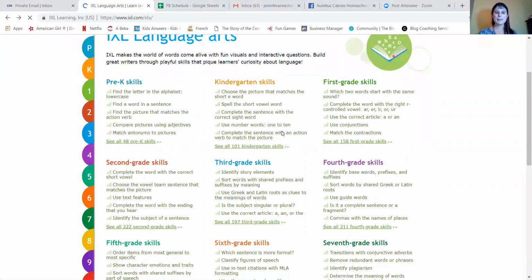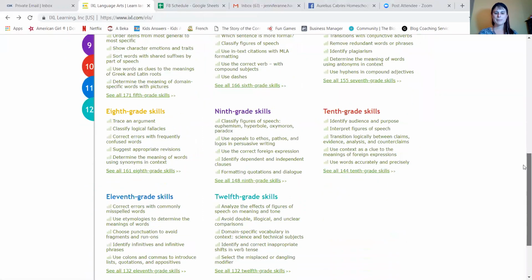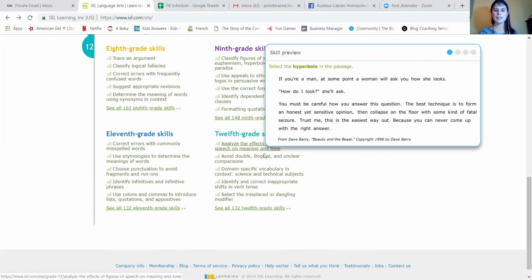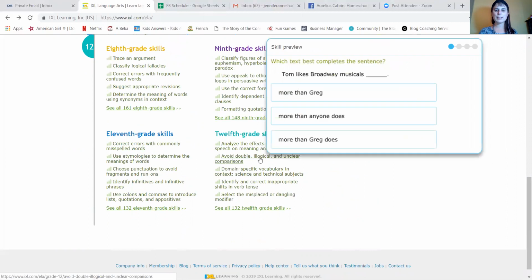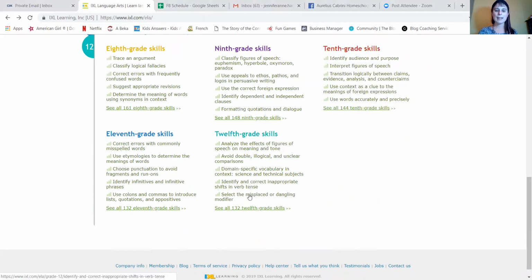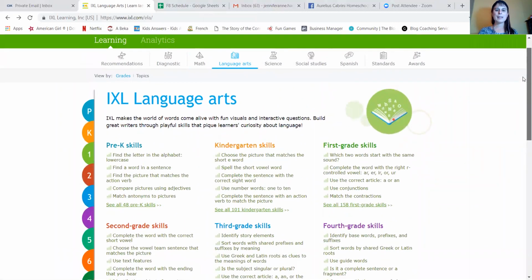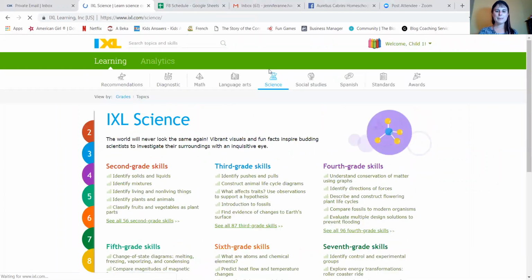Now this goes all the way up through 12th grade, where we have analyzing the effects of figures of speech on meaning and tone, avoiding double, illogical, and unclear comparisons, and 132 other 12th grade skills. So it's pretty comprehensive. Here's the science.